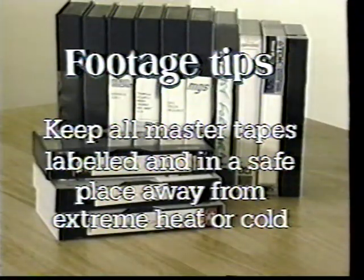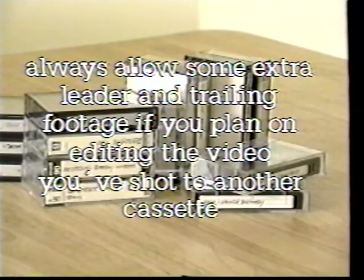Number 10, don't undershoot. If you get too much action or run the camera too long, it's possible to fix the show through editing. And if you stop recording too soon, there will be nothing you can do to save the shot. It's a good idea to run the tape for a second or two prior to the action, and then for a second or two after the action stops.